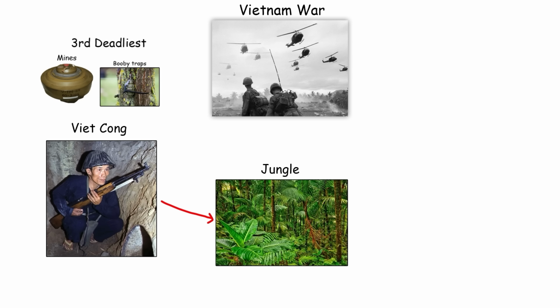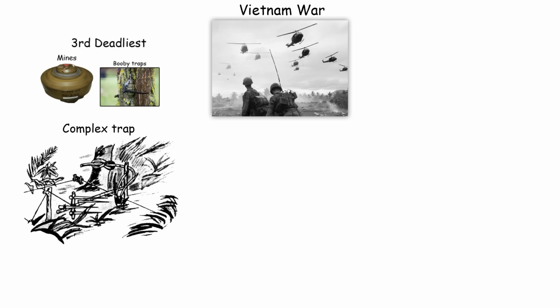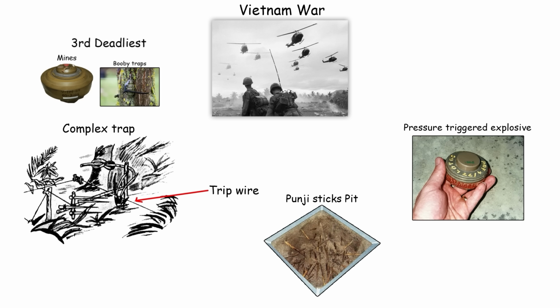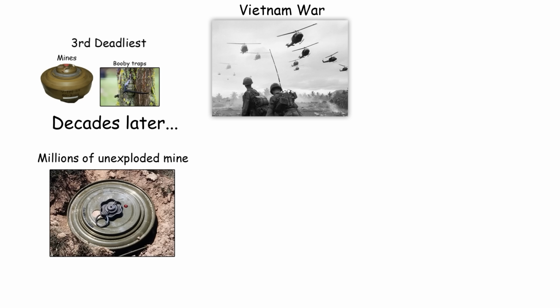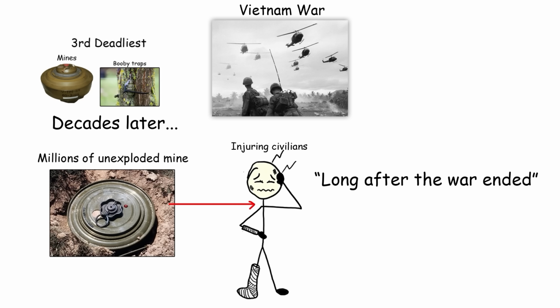The Viet Cong turned the jungle into a deadly maze, using simple tools to build complex traps, tripwires, punji stick pits, and pressure-triggered explosives made from recycled explosives. Decades later, millions of unexploded mines still haunt the land, injuring civilians long after the war ended.